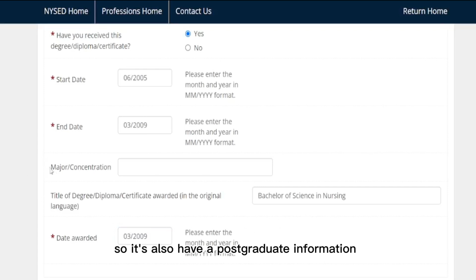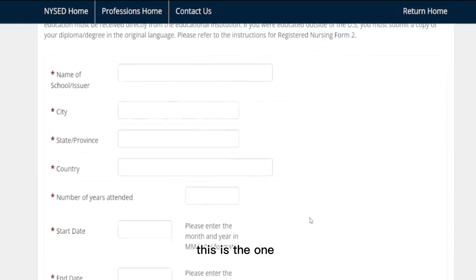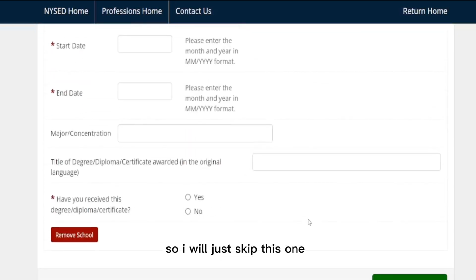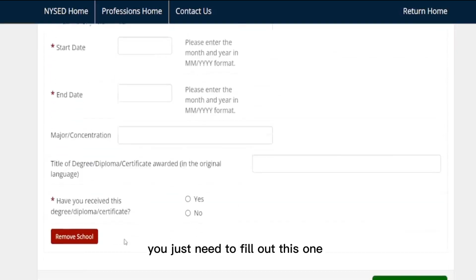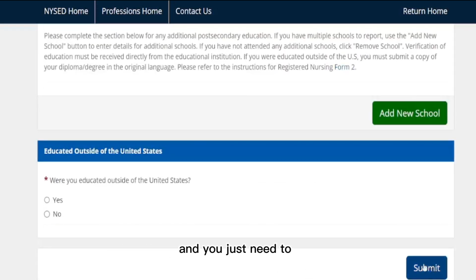So there's also postgraduate information, like if you have a title for a master's degree. This is the form that you need to fill up. So I will just skip this one. Just in case you have a master's degree, you just need to fill out this form. But if you don't have, you just remove this one. And if you were educated outside of the United States, you just need to click yes.